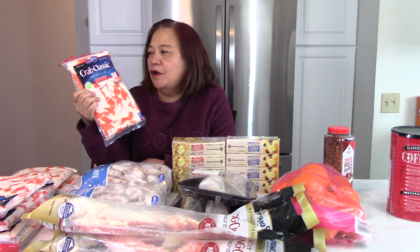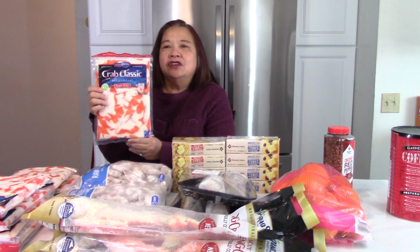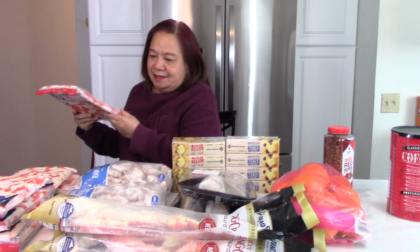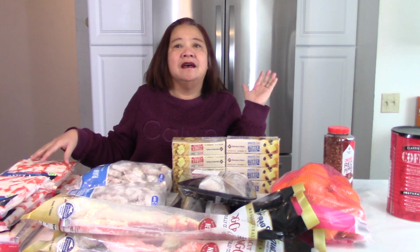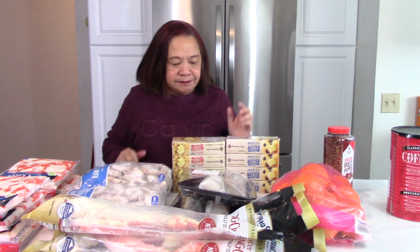I almost take it all, and they had it like clearance now for $3.98. And there is 2 pounds in this bag, so that's really good. It's like $1 something per pound, so I can't pass it up. So I bought like 7 packs of this, because it stays good for a long time if you just put it in the freezer and you just thaw it when you need it.